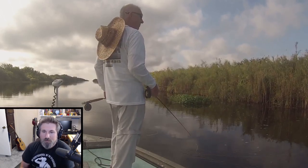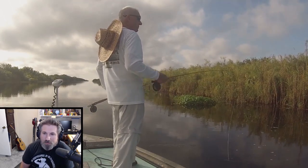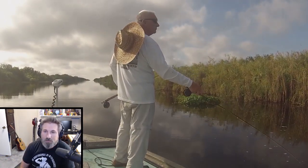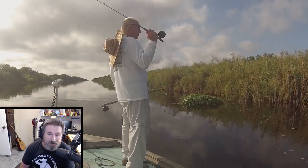My legs are behooved. They're boogied. Get some sun on them here, we might be able to see something. Yep. Sun is a huge help, especially if you're not using any kind of side imaging.